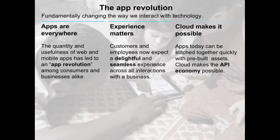Over the last 5 or so years, we have experienced an app revolution on the web, on our smartphones, in our cars, on wearable devices like smartwatch, Google Glass, Nike Fuel Band, and in our homes. Apps today allow interactions that we wouldn't have imagined 5 years ago.